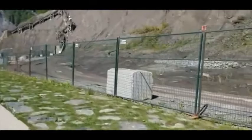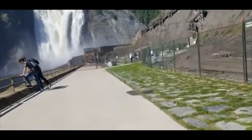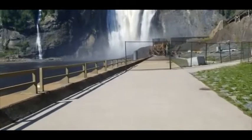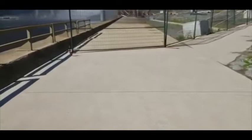That is steep. Whoa, I got a little bit of mist there from the falls. That's nice and refreshing. Yeah, this is as close as we can get. We got a fence, but oh, I can feel the mist from the falls. That is refreshing because it's a beautiful day today. Look at the steps.